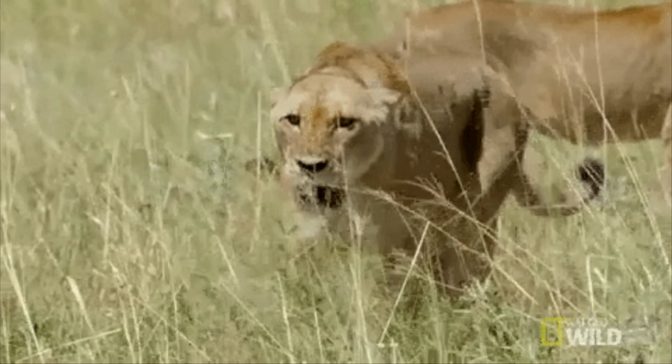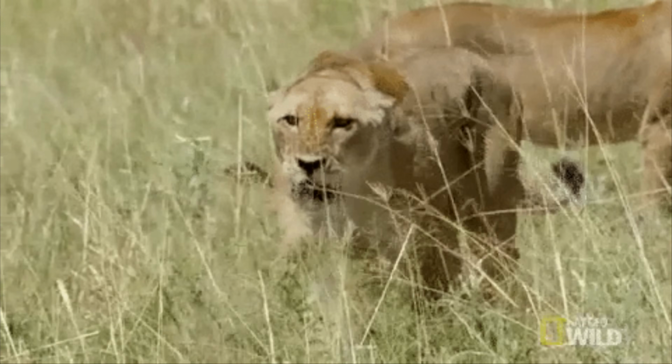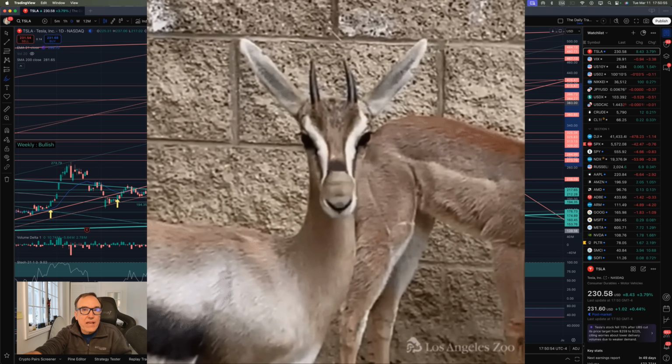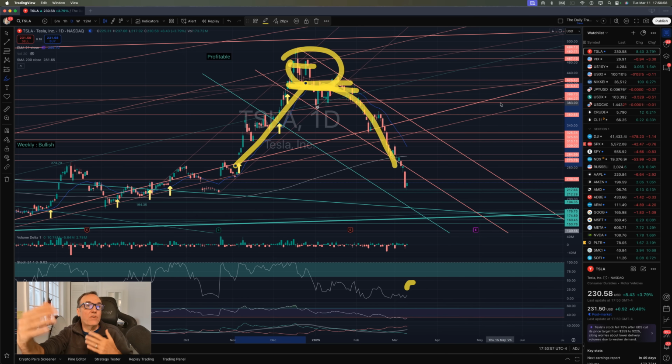Just like a lioness does not run after everything that moves. It just waits for the perfect opportunity, the right distance. Is the gazelle looking at me? Is the gazelle looking at me or not? If it's not looking at me, I have a higher chance of catching it. All of these things need to be taken into consideration. You can chase everything. You can chase. I'm not telling you what to do. This is not financial advice. I am just giving you the technical analysis perspective.